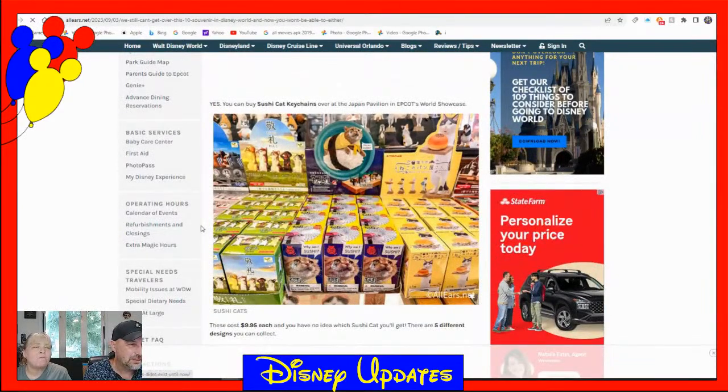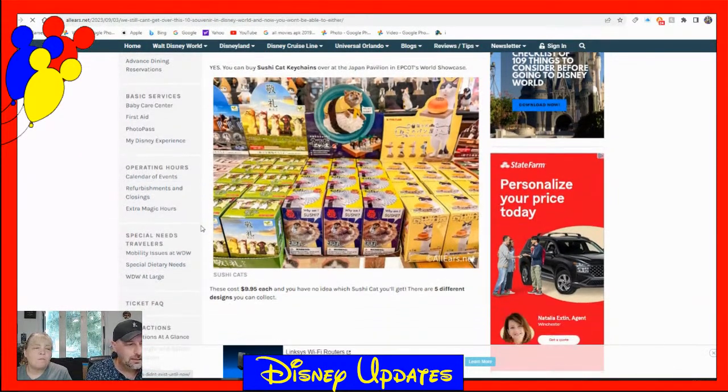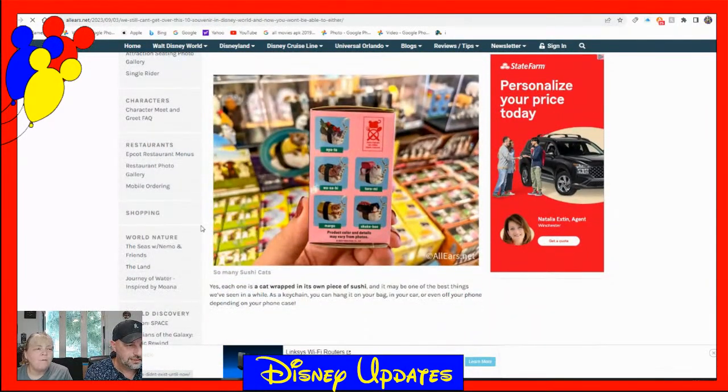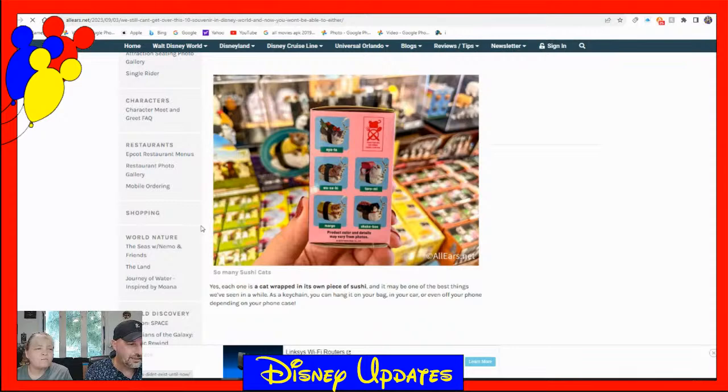It says you can buy sushi cat keychains over at Japan's Pavilion in Epcot's World Showcase. These cost $9.95 each, and you have no idea which sushi cat you'll get. There are 5 different designs you can collect. They're kind of cute. They're little. Each one is a cat wrapped in its own piece of sushi, and it may be one of the best things we've seen in a while.